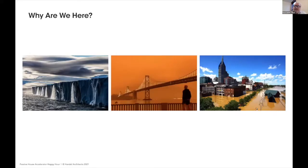It's because climate change is the greatest challenge to our long-term survival on this planet. A lot of attention goes to 40% of the world population at risk due to rising sea levels, but we cannot forget about the worldwide droughts, wildfires, deadly flash floods, crop devastation, access to drinking water, it goes on and on. We are already experiencing these effects, and soon the situation will be unrecognizable. At Handel Architects, we believe that passive house can be one of our best strategies to mitigating climate change.